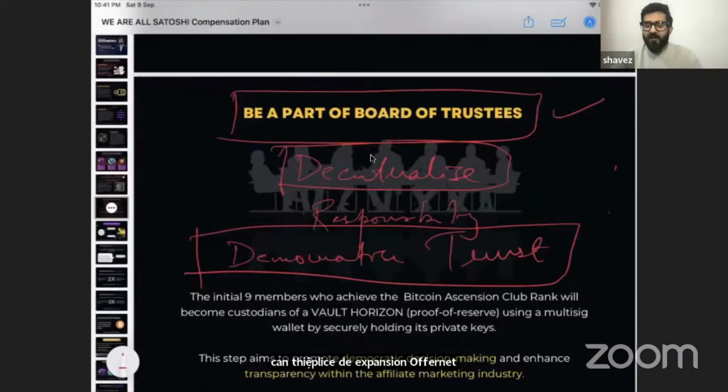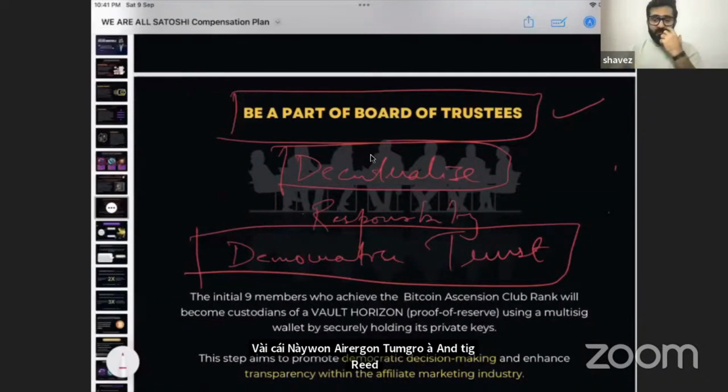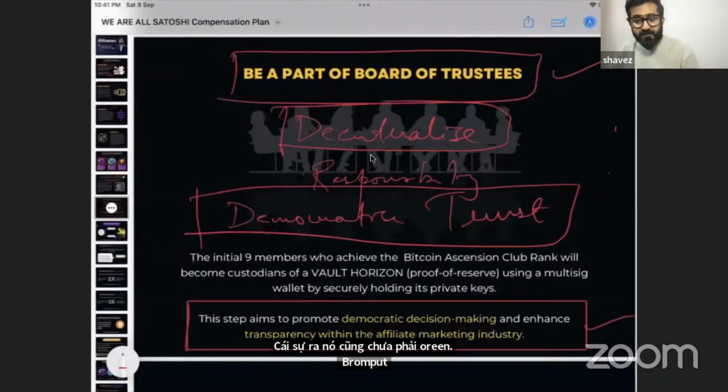I really am not possessing a narrow mindset. My thought process is always wide. And I want everyone to grow and take risk, take opportunity. And this is an opportunity. All right. So this step aims to promote democratic decision making and enhance transparency within the affiliate marketing industry. The whole industry will be changed.